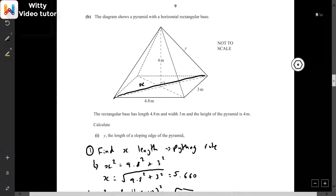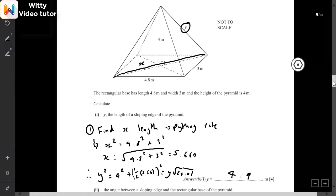B. Okay, the diagram shows a pyramid. The rectangular base has length 4.8 and width 3, and the height of the pyramid is 4. Calculate y. Okay, here we go. First of all, number 1, what we're going to do is find the length of x, from here all the way to here, because then we can use Pythagoras since we've got these two. So x squared equals 4.8 squared plus 3 squared. Type that all into the calculator. We find that this long x across is 5.660.